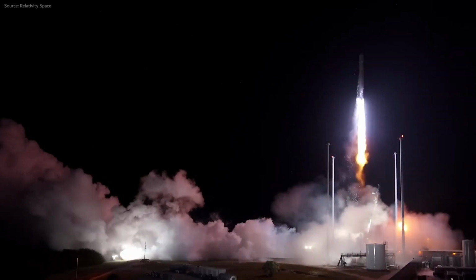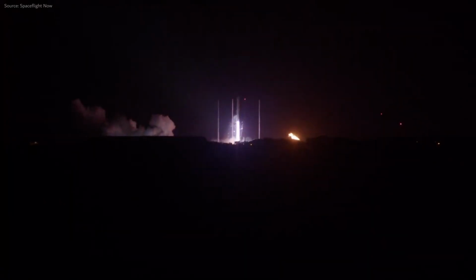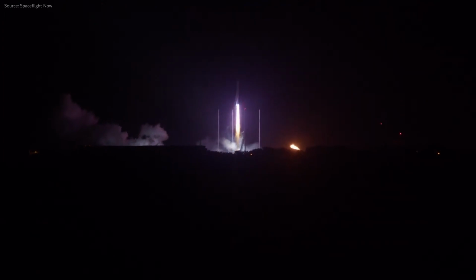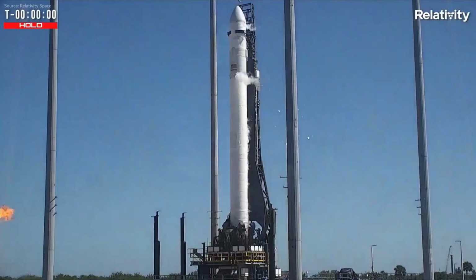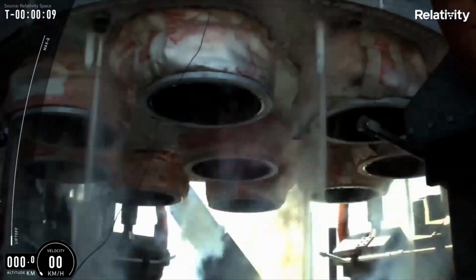The Good Luck Have Fun mission lifted off from Space Launch Complex 16 on March 22nd, 2023. This was Relativity Space's third attempt at launching their Terran-1 rocket. The first attempt at launching Terran-1 occurred on March 8th, 2023 and was scrubbed due to upper-level winds. The second day for attempting a launch happened on March 11th. March 11th included 2 attempts at liftoff.